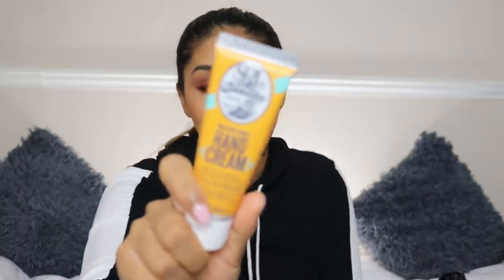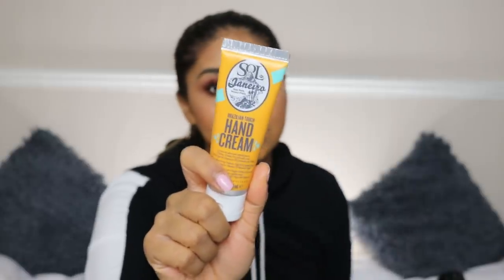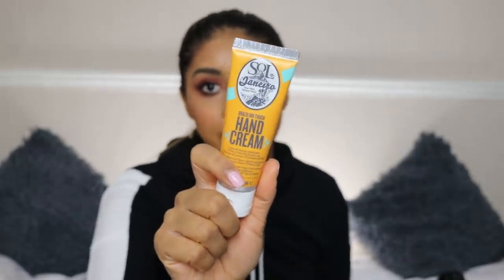So then I went and bought a high-end one, which is the Sol Janeiro Brazilian Touch Hand Cream. And I actually do love Sol Janeiro creams. They smell amazing. But this was just disappointing to me. This feels more watery and like a gel cream rather than a moisturizer for hands, you know? And it smells way too strong for a hand cream. I don't understand why brands do hand creams with strong scents. Like, what is the point? It's supposed to smell fresh and light. It's going to be sickening if it stinks really strong.